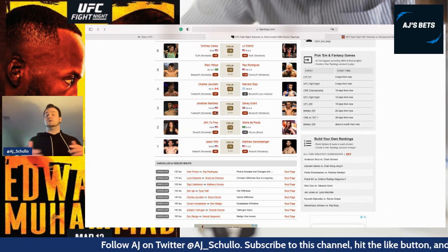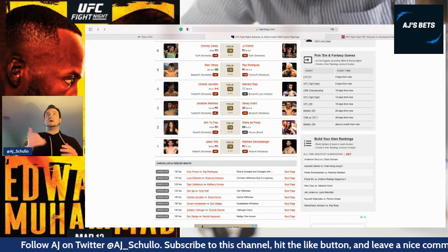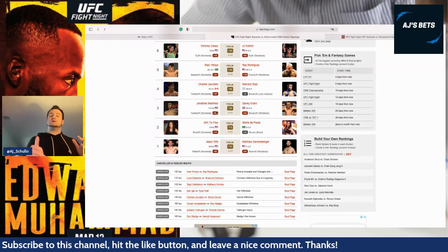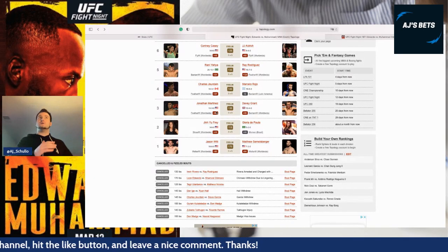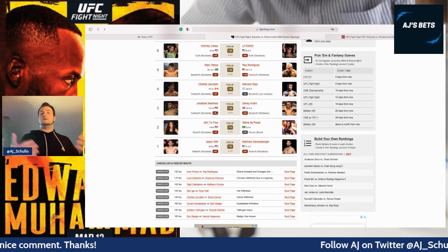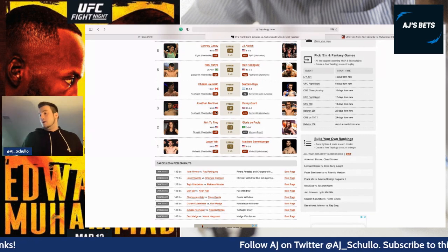I bet 2 units on de Paula, 2 units at minus 170. I think she should be at minus 233, in the 70% category. So I do see some value on that line.